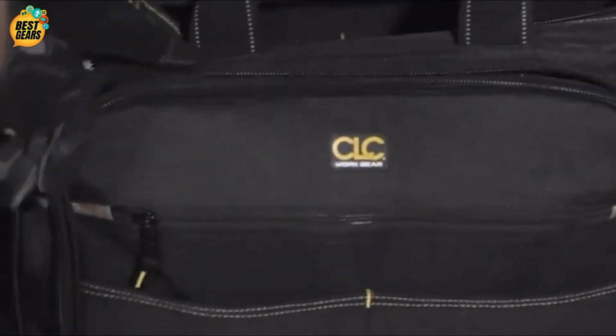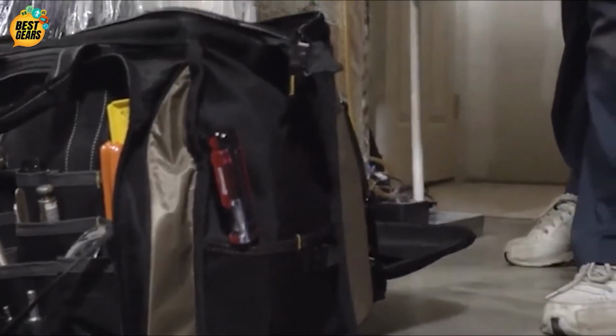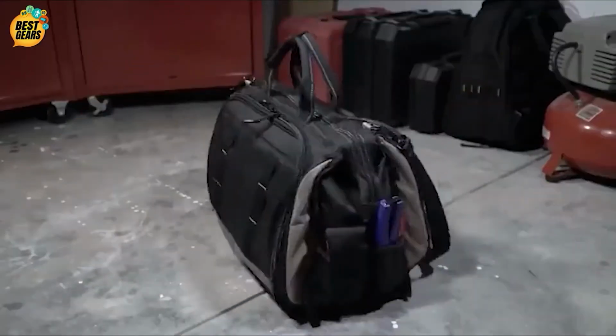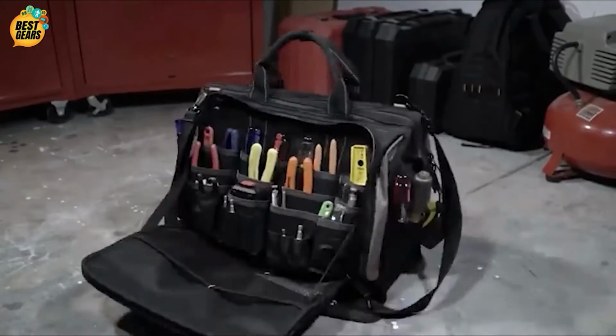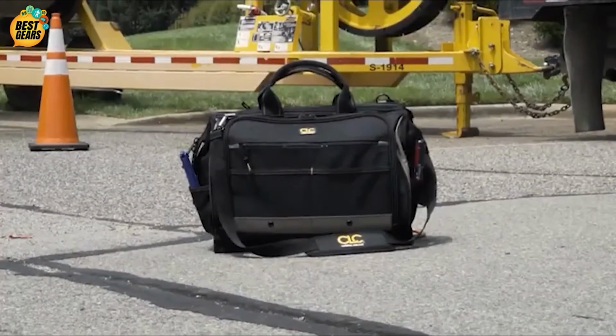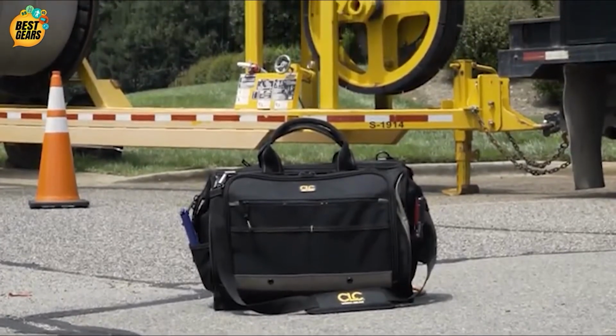Built to last, the large multi-compartment tool carrier is an excellent solution for contractors and repair technicians who need to keep their tools close at hand and neatly organized. CLC 1539 18-inch multi-compartment tool carrier.